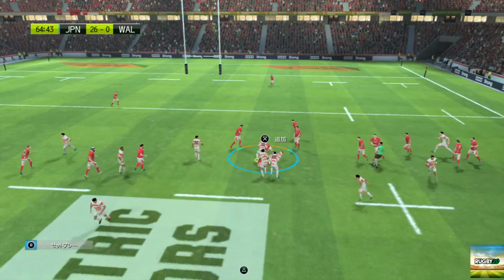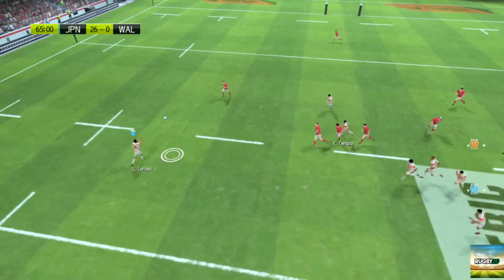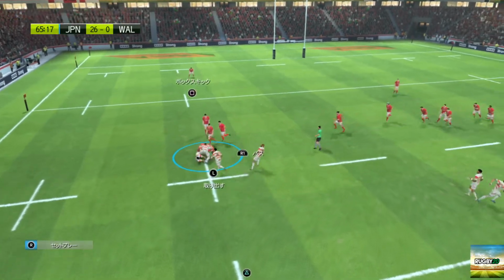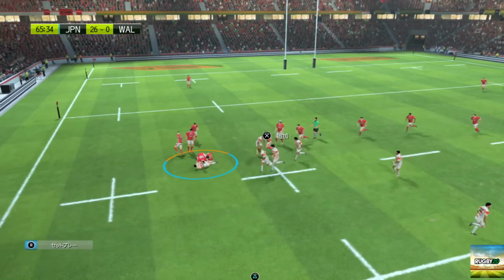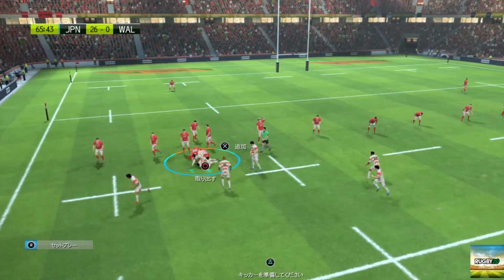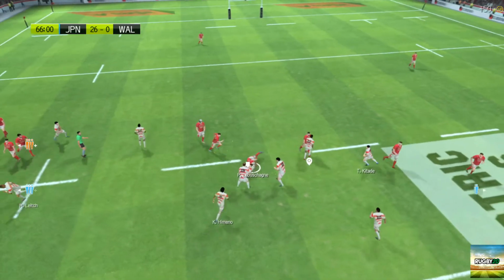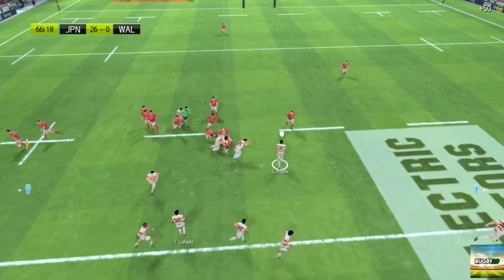There's a ruck being created. They've managed to keep possession of the ball. He's keeping the ball in play. He's taken to the ground. Now he has to release the ball. The scrum half gets us going again. That looks like it'll be a ruck. And coming in to add his support is Moore. This is going to be a real struggle. Japan still have control of the ball.